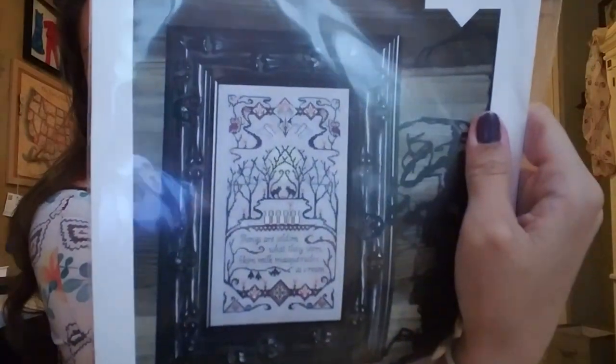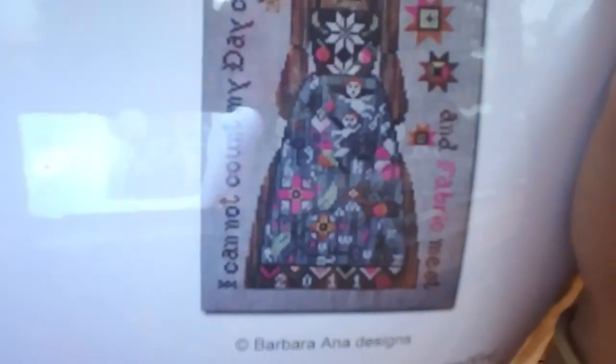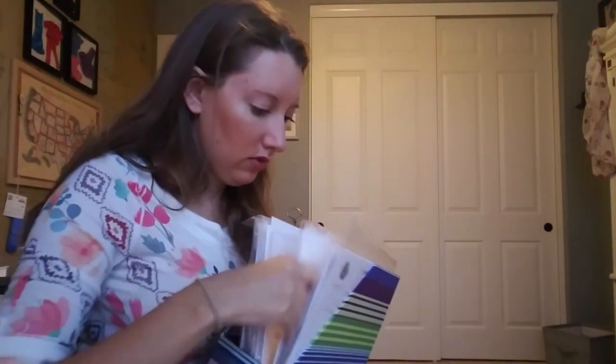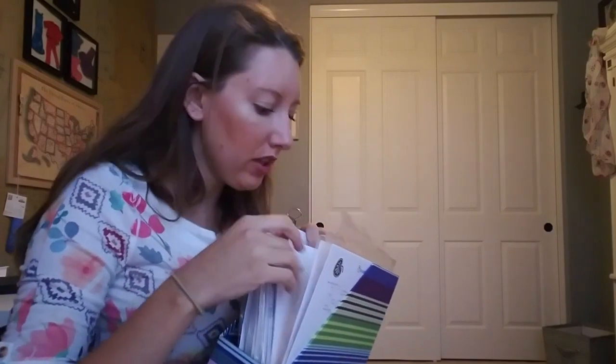What's this? Masquerade Ink Circles. Good Halloween piece. Love that frame. It has like bones and stuff on it. Barbara Anna's got creepy babies. My Frida piece that I just got. I need fabric for this.